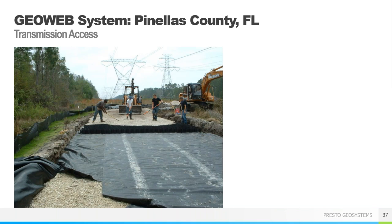Because it was important to not interrupt potential water flow through this wetland area, a high-quality open-graded aggregate was used. The GEOWEB panels themselves don't impede water flow since they are so open, so there is minimal disturbance to the environment, which is sometimes required by local regulations.